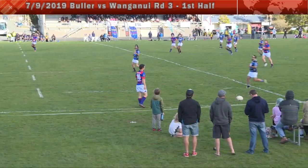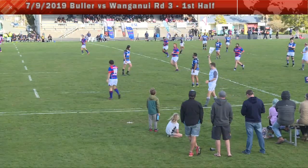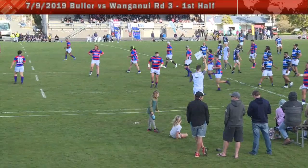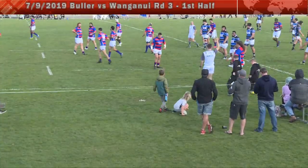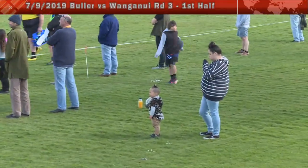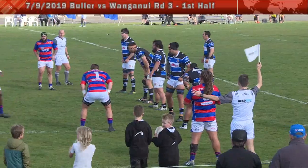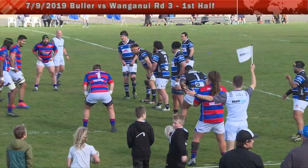Breeze behind him, and it's about 3-4 metres inside Buller's half. Good clearance there from Wanganui. They lead by 7 points to 0. And we have had about 18 minutes gone on the clock here at Victoria Square. Game today being brought to you by Jenny and Holmes, of course. And they are the Nelson, Marlborough and West Coast Region's House of the Year 2019 category winner.